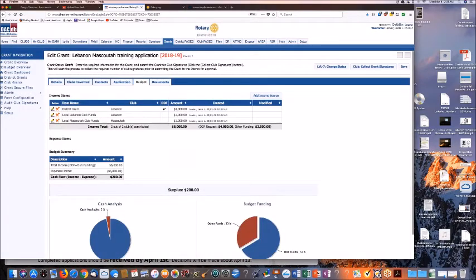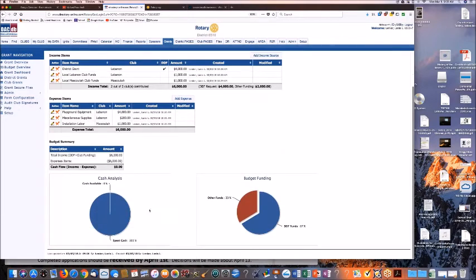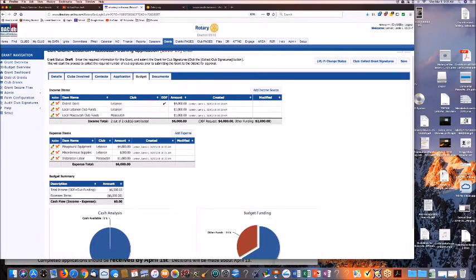And add that. And now we see $6,000 in income, $6,000 in expenditures, balanced budget, zero at the bottom line. Scroll down. Is there anything else we need to do? No, there's the very bottom of the screen, so I am ready to save that.